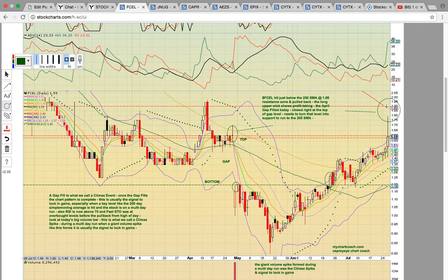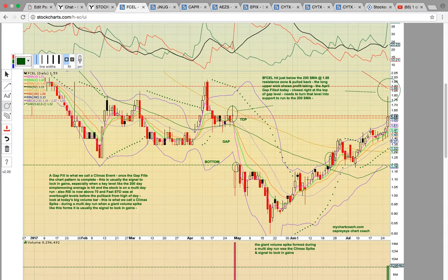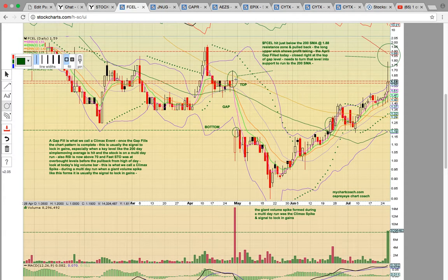Big spike on plus DI, and then if you look here today, what happened was that there was a gap fill. A gap fill is when a gap is created on the chart, like back here in April. The bottom of this doji here is the top of the gap, and then the open the next day, the top of that candle is the bottom of the gap. As you can see here, the share price pulled back, and then it closed above the bottom of the gap back here on the 22nd of June, and then it continued running higher.